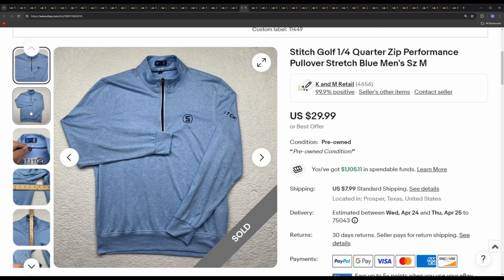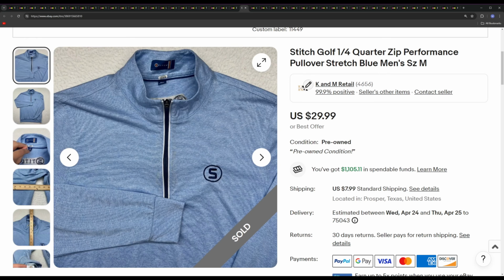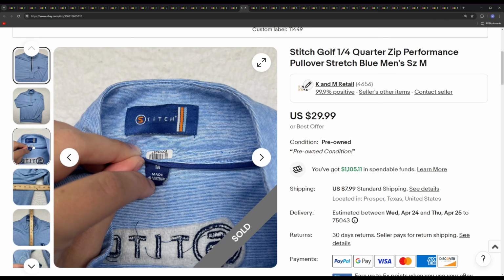So next, we've got a stitch quarter zip, which is actually being returned to us. The guy who bought it said that he just didn't like the fit. So it ended up selling for $26.99 at a best offer, but it is coming back to us, and we will relist it and resell it.